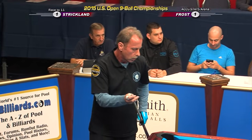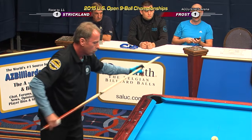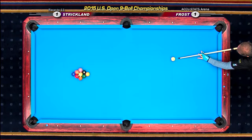All right, game number 3 just about to get underway. Strickland breaking. Go to the same side of the table that both players have used so far. I don't know if you call that the right or left side of the table. It's the left as we face it, and the right as they do.